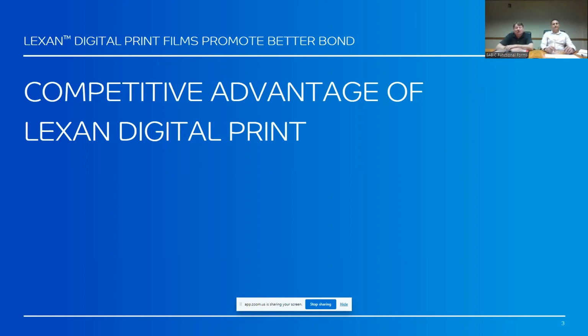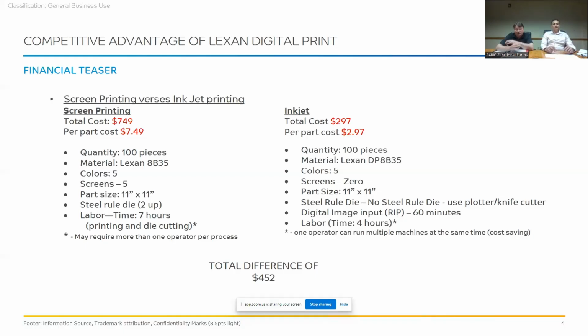So the first thing we want to talk about is the competitive advantage. And the first thing I really want to highlight is the difference between screen printing and inkjet. And in the markets that we're in today with labor, time, conversion from the order to the cash cycle, there's a lot of advantages that can be brought with inkjet.